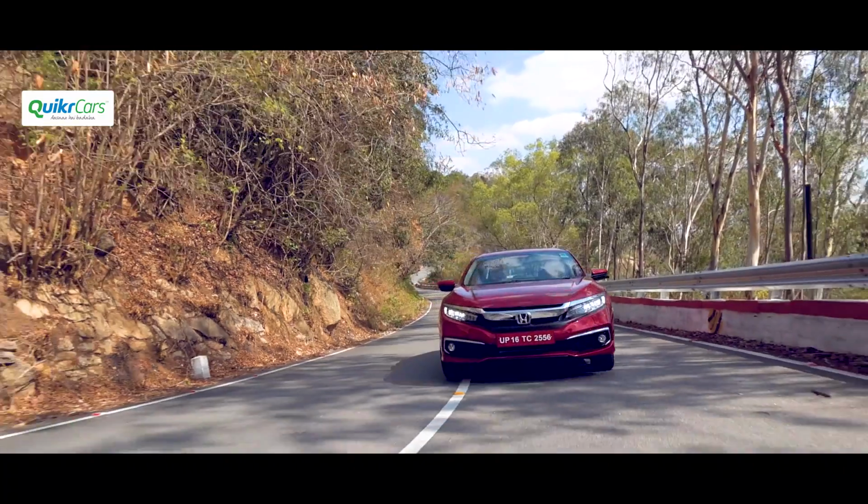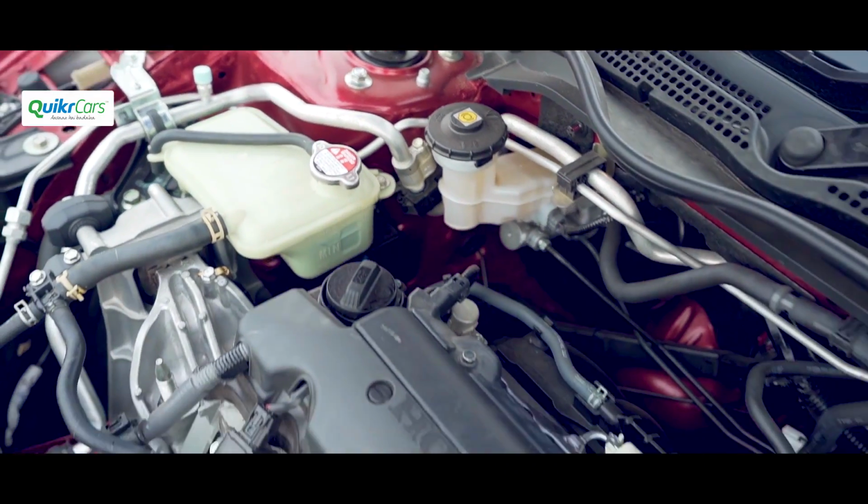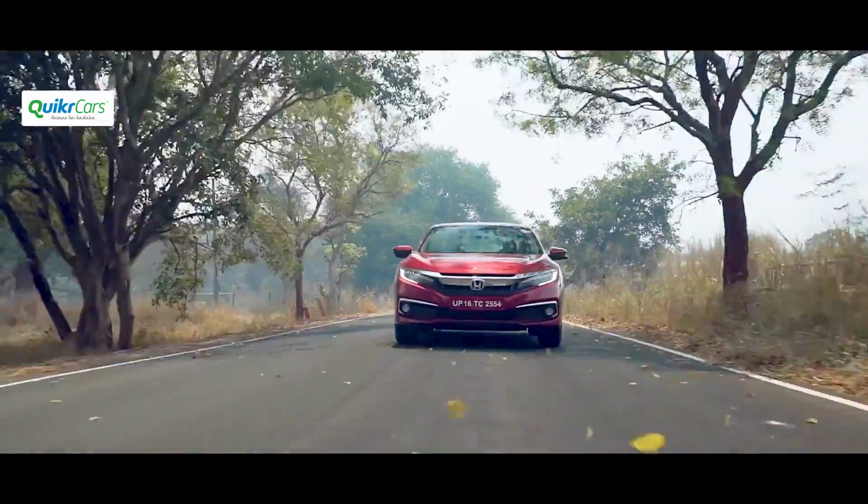The petrol Civic is available only with the CVT automatic option, and that's a bit of a downer because the rubber band effect of the CVT kind of takes away the pleasure of driving this beautiful engine. Paddle shifters are available and you can take things in your control to a certain extent.